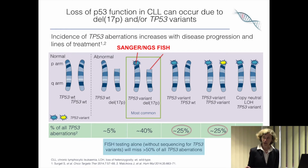So what you really want is a really sensitive mutation technology that is validated, and a test that looks for the deletion. It's quite complicated, and we can talk about it after the talk. It's really important because, if we're talking about precision diagnostics, this is what it's about. It's about the nitty-gritty detail.